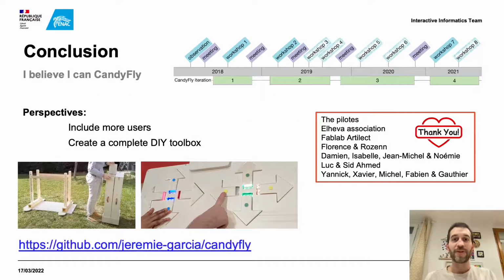So to conclude, we used a research through design approach to create CandyFly, an application allowing pilots with disabilities to enjoy flying drones. CandyFly is still used during workshops by the association and will continue being. Among the perspectives of the work, we are focusing on including more types of users, such as visually impaired pilots, but also young children or elderly people.